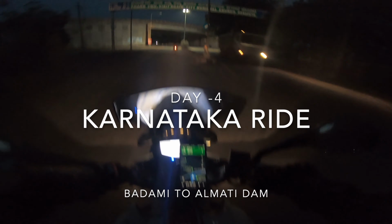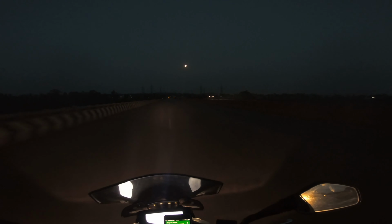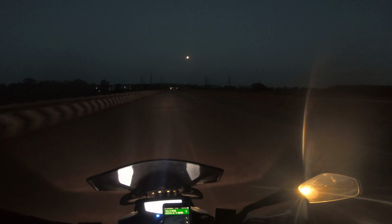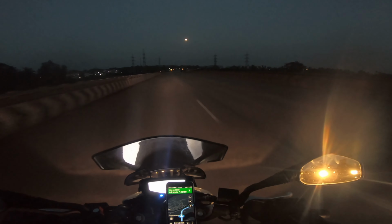Guys, welcome to day 4 of my Karnataka ride. For the last 2 days I was staying in the city called Hospet, but today it's time to say goodbye and head towards the new destinations that I have planned for my ride.